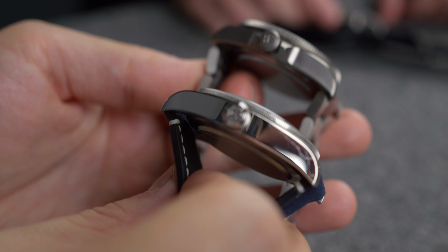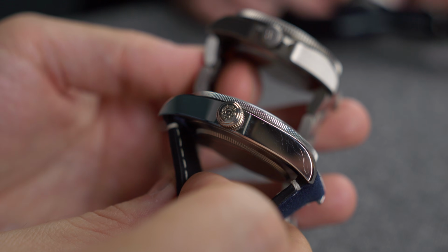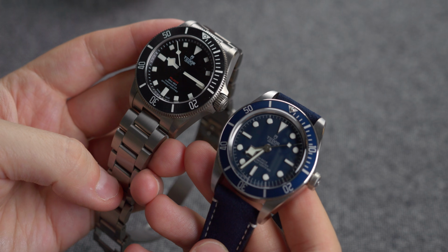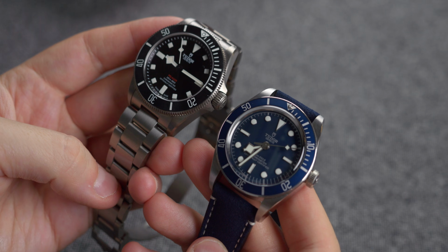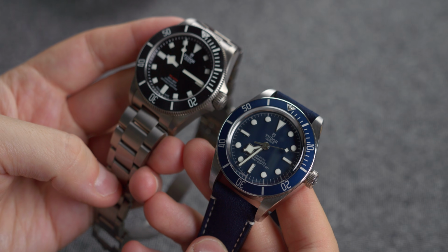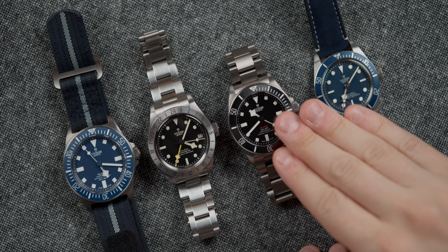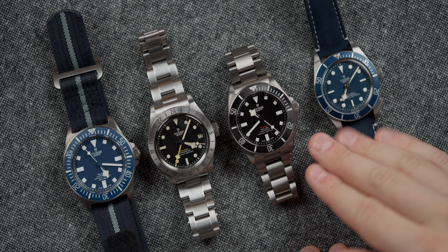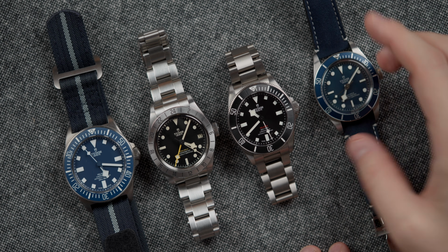But then you look at the subtle differences. This has a relatively flat crystal but a thicker bezel. This has a really thin bezel and then more of a domed crystal. That immediately makes this model look much more vintage. Whereas this definitely has a muscularity to it, a strength to it, especially with the 21 millimeter lug span. Should we just talk about that?